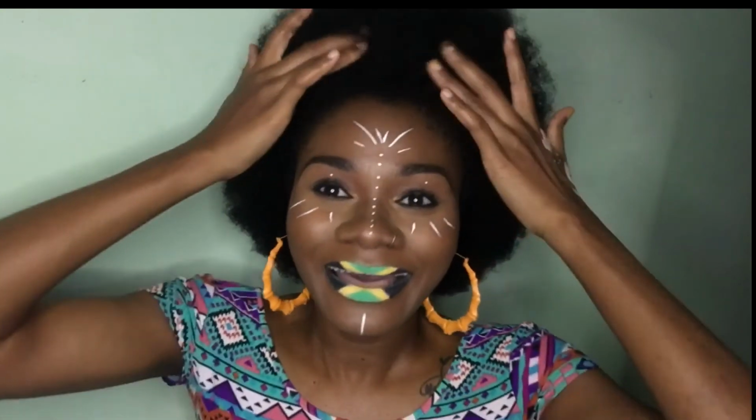That is it. That is how I draw my Jamaican flag on my lips, and I add a little, you know, something tribal. I wanted to tie everything together, you know, paying homage to the land of my birth, my African ancestors. And of course I'm wearing a fro and I'm wearing this tribal looking top, so yeah, this is it.